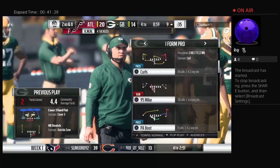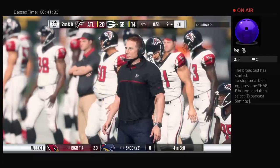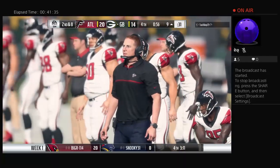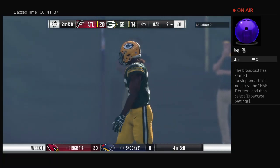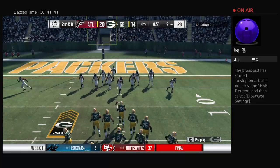2nd and 8. Clock's under a minute. Still plenty of time, partner. They have all 3 timeouts. That means they have plenty of options in their play calling and where they target on the field. They can throw it downfield, maybe even in the middle, and use their timeouts.